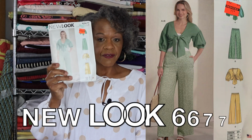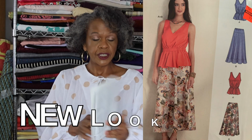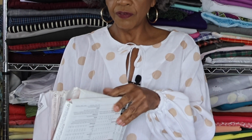New Look 6677. New Look 6554. New Look 6668. And New Look 6736. Now, let's see. That's 1, 2, 3, 4, 5, 6, 7, 8, 9. This could be a make 9 for the summer, if there is such a thing. I don't know. But that's pretty ambitious, yeah. Well, you got to have your sights set on something.